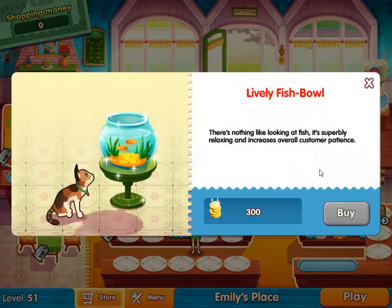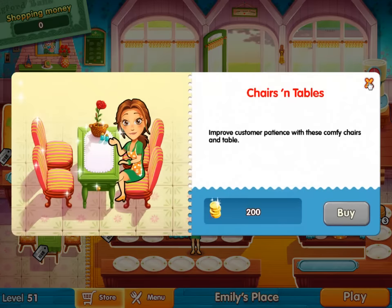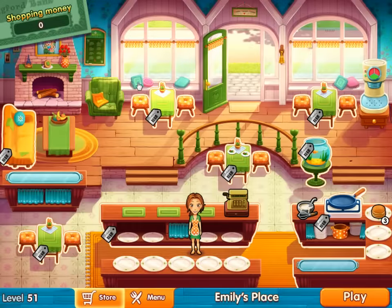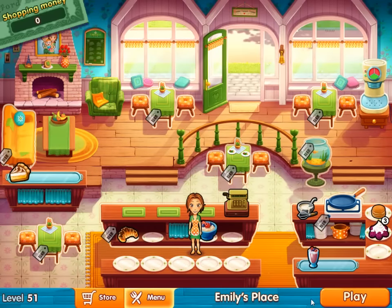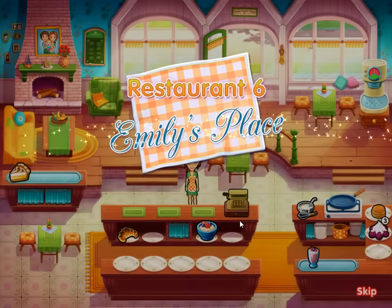Oh, look, a fishbowl. Lively fishbowl. There's nothing like looking at fish. It's superbly relaxing and increases overall customer patience. New kitchen block. That's the same thing. Chairs and tables. Emily's place couch. Another hard to find item, but we found a couch that makes it look like the old place, improving customer patience. More tables. Cool. Alright. Restaurant 6. Emily's place.